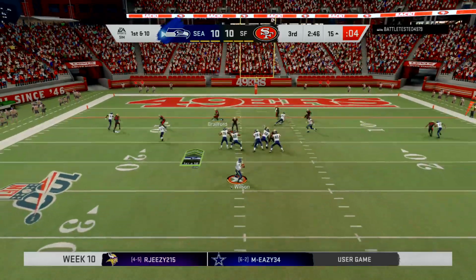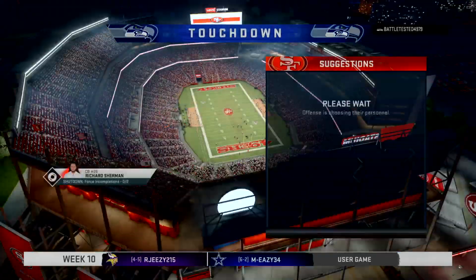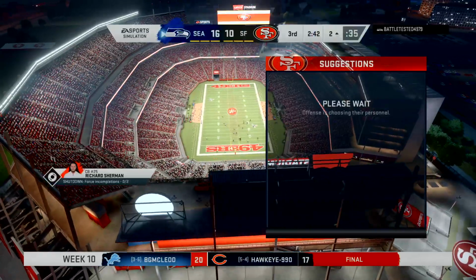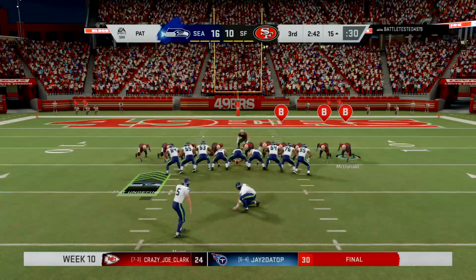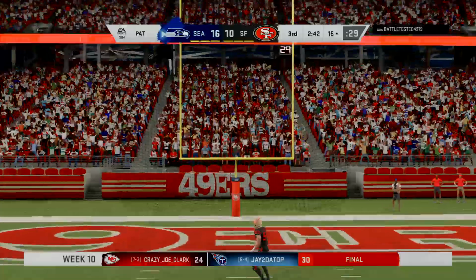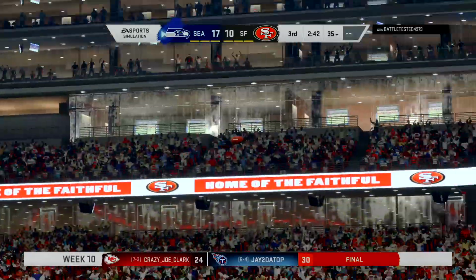They'll throw on first down with Wilson. And he's got it. Caught in the end zone for the Seahawk touchdown. Travis Homer, his first NFL reception, goes for 6 as his guys are able to regain the lead. Myers connects on the PAT, and that makes it a 17-10 score. 49ers 10.